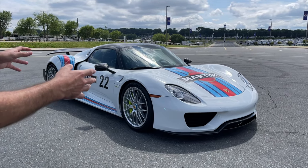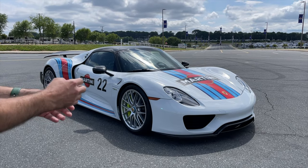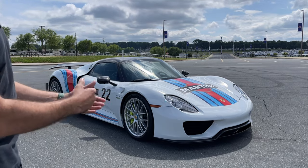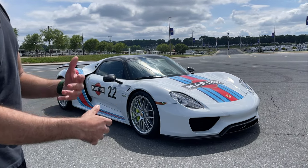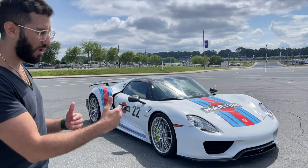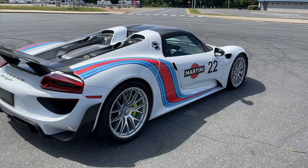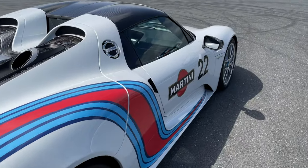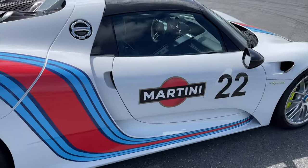It is a piece of history, and a significant piece of history, not just a car, because of the transition into hybrid technology and setting the stone, let's say, for the hypercars of today. I mean, you have to love the way this thing looks, and the Martini livery, I think, is just classic Porsche.